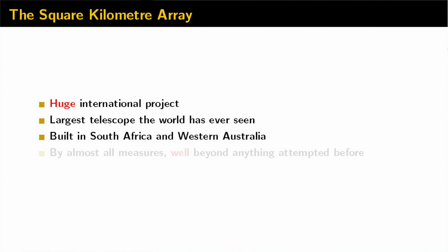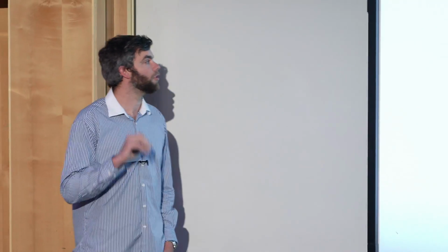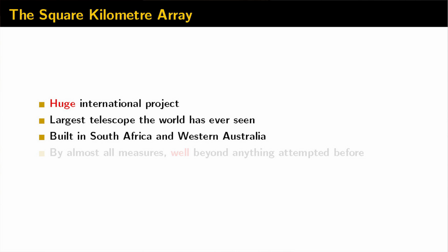The Square Kilometre Array will also be looking at this time in the universe's history, the Dark Ages, among many other things. It's a huge international project, far and away the largest telescope the world has ever seen. It will be built between South Africa, the Northwest Cape, and Western Australia, and by all measures well beyond anything attempted before. So it really is a huge challenge.